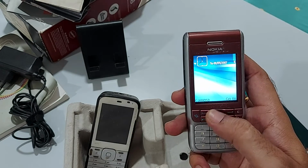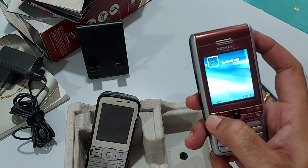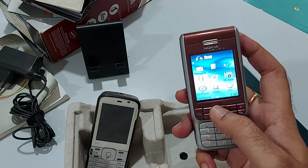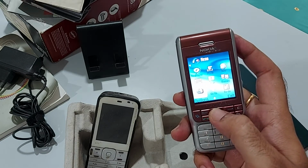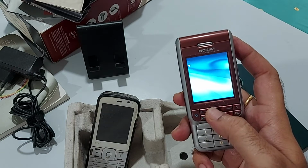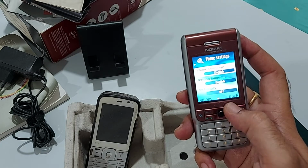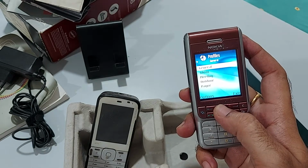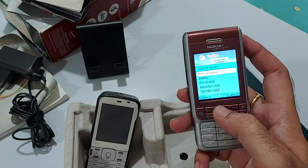Let's see what are the functions here. Messaging, contacts, logs, radio, camera, gallery, real player, movie, web, themes, chats, calendar, presence, go to do list, positioning, settings, profile. Let's see what's in the settings. Okay, phone. Profile, general, activate, personalize. Yes, ringtones.